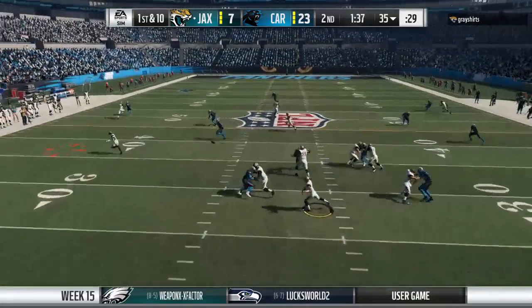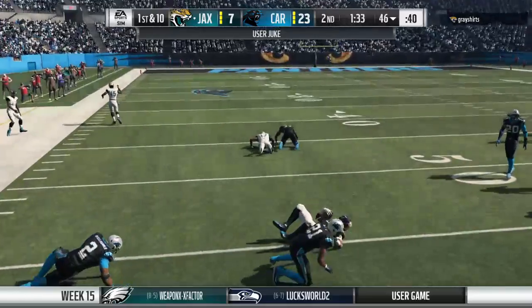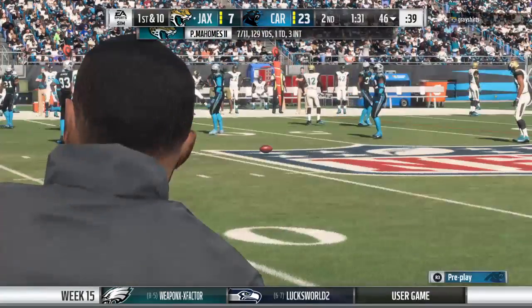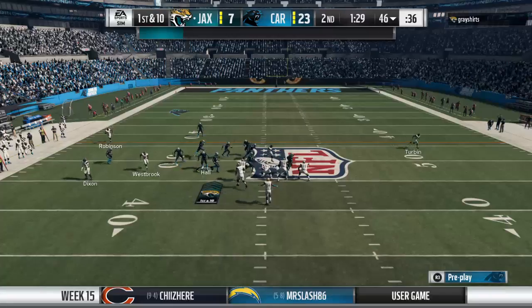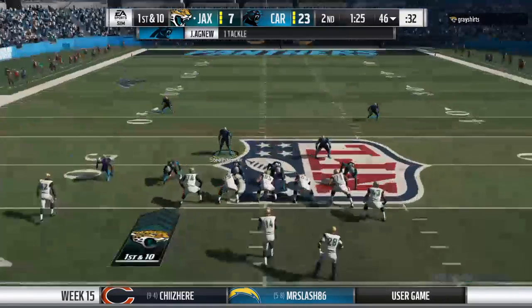Mahomes now on 1st down. Drops it underneath to Dixon. And able to get this one across the 45 before he's brought down. 11 yards there for Jacksonville and a first down as well. First down now, but that clock rolling.